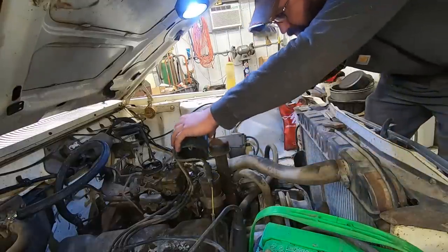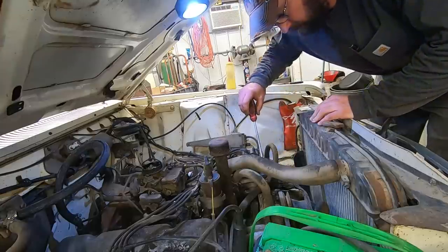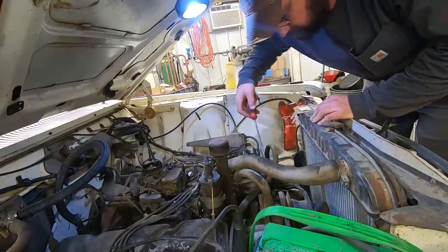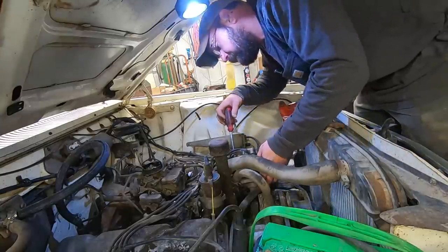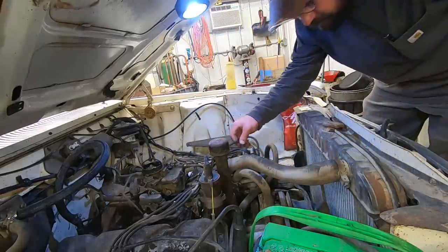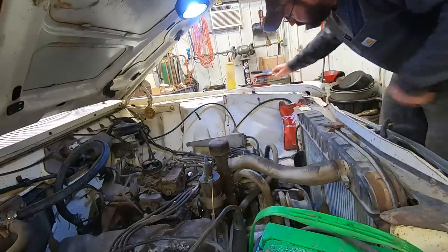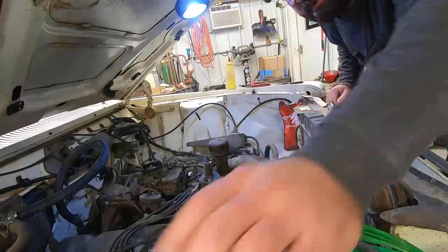There we go. I don't know what I did. Turned the screw, adjusted it. Well, that would be a shame if I lost that screwdriver. That was a Snap-on. Oh, biscuit. Oh, there it is. Found it. Good to go. Now is this thing gonna fire off?